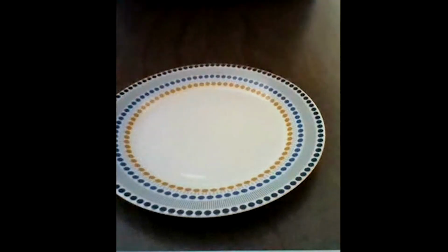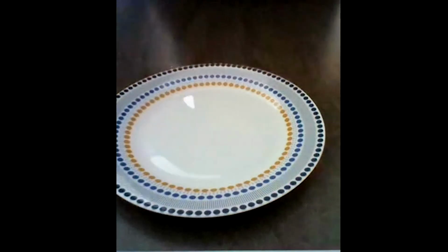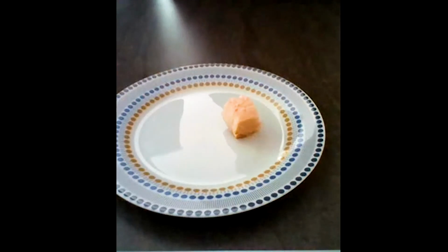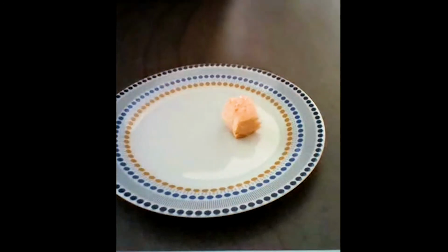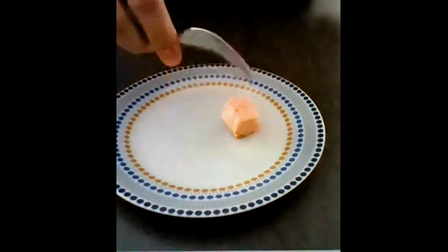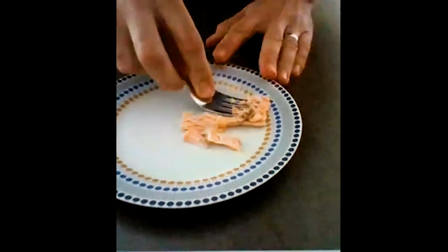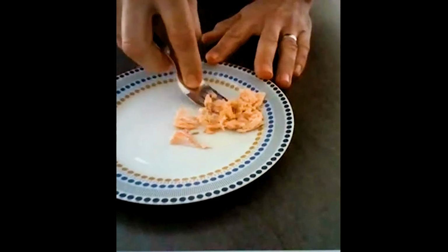Level 6, soft and bite-sized. So it can be mashed down, broken with pressure from a fork. A knife is not required to cut this food, and chewing is required before swallowing. For pediatrics, it's 8 millimeter pieces. For adults, it's 15 millimeter pieces. Pressure from a fork held on its side will cut or break the food. As you can see with the salmon piece, it breaks down into smaller, easier to chew pieces.